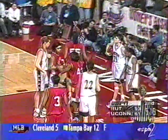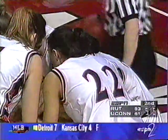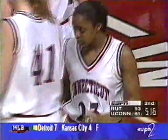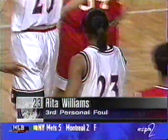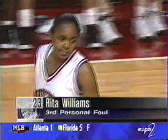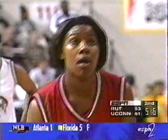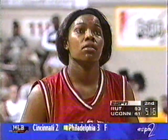And Pointer is fouled. So this isn't over yet, folks. 8-point lead, Pointer on the line, 51 seconds left to go. That's the third foul on Williams. Natasha Pointer shooting 64% from the line. The Big East Rookie of the Year. 0 for 2 from the line tonight.